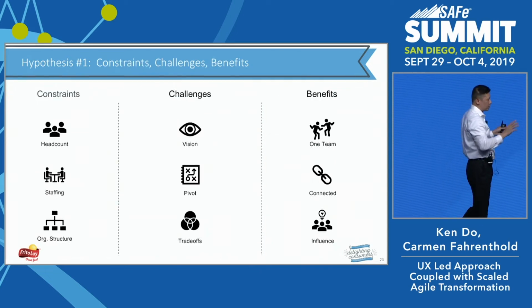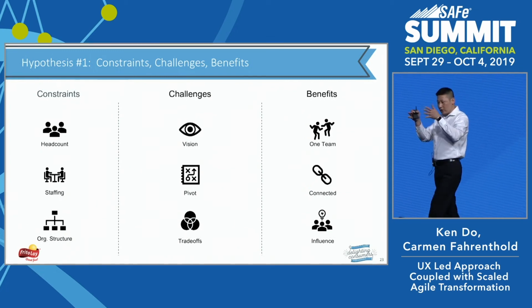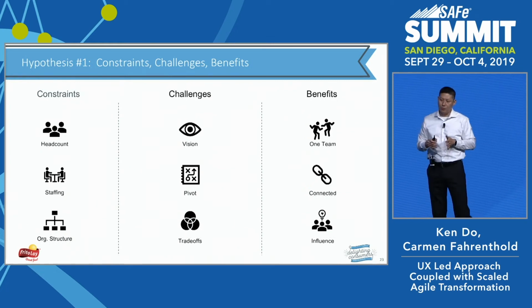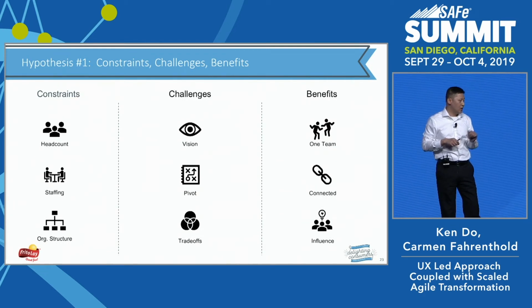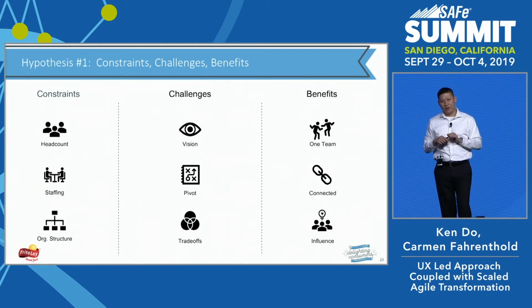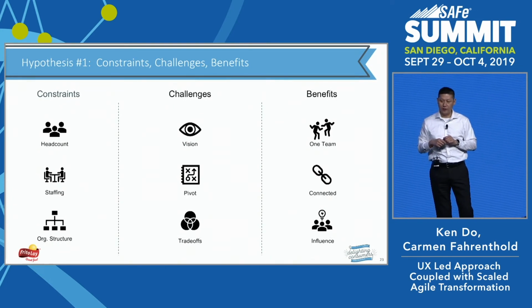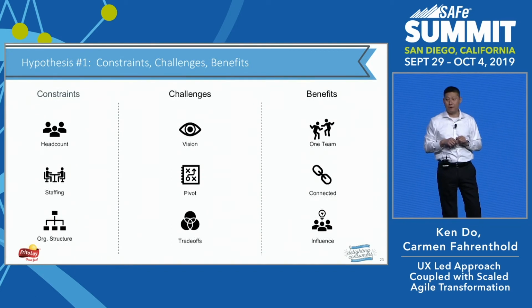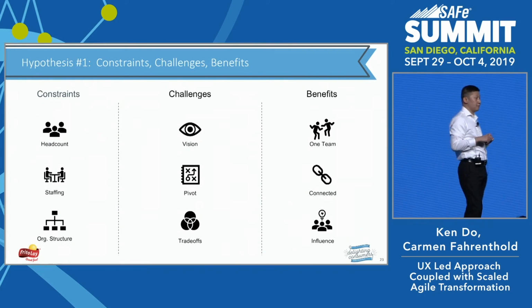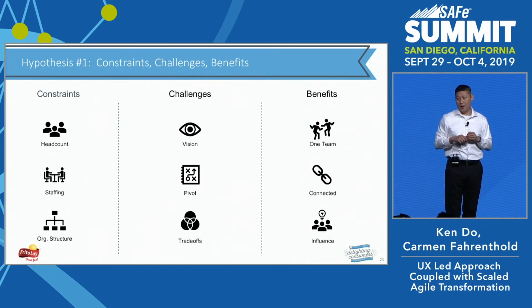Just like any approach, there's always good and bad, or benefits and constraints, right? On the constraint side, mostly focusing on people, I repeatedly share the headcount challenge. Staffing was something new to us, because we were so new to the area. The ability to source talented designers was very difficult. Apparently, it's a very high-demand industry and very difficult to source.